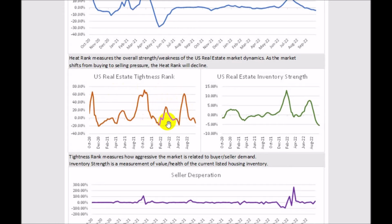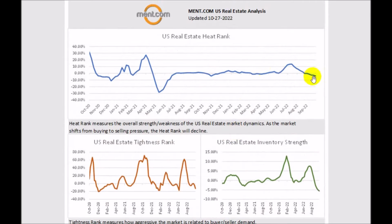But in my opinion, we're seeing some real weakness in inventory. You can see here, this is the lowest inventory strength level that we've seen in 2 years. So what that's telling you right now is that even though there's more inventory on the market and people are trying to dump their houses, this is not a very in-demand inventory. This is a very weak inventory level in price weakness, in market weakness, and in heat rank weakness.